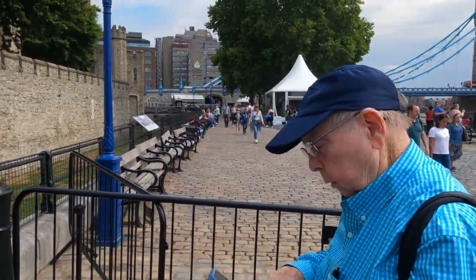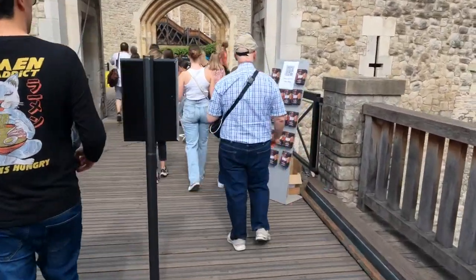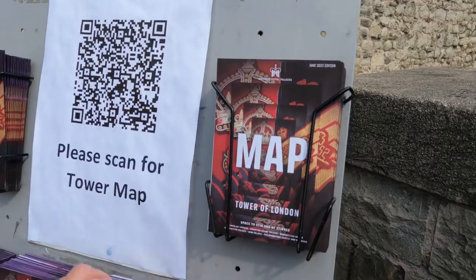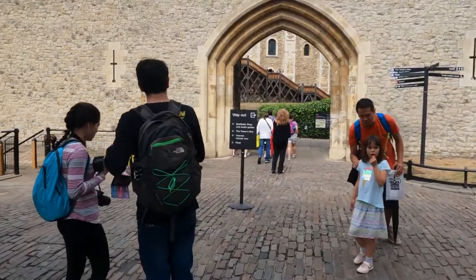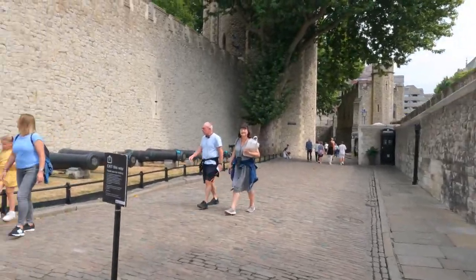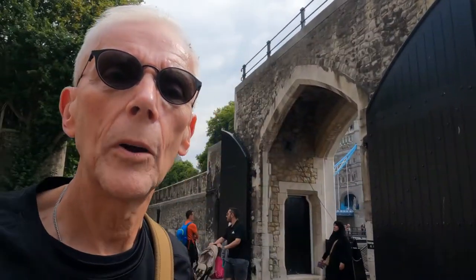Here we're going into the Tower of London. Scott's out ahead of us here. There's the inner wall. So you see where that comes in? Yep, now I'm here. We're kind of walking through everything.